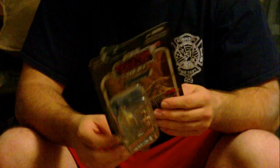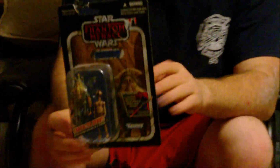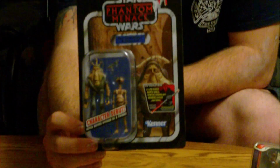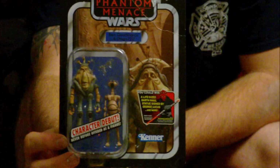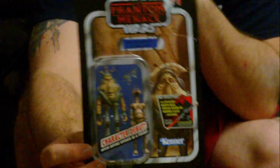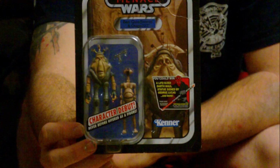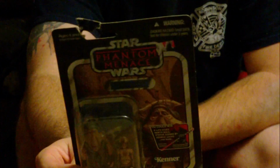Next, another character debut, part of the Phantom Menace Vintage Collection. The bubble's great, but the card is awful. This is not Gasgano, this is Ben Quadrinaros with an Otoga 220 or 222 droid, and it comes with a blaster. Ben Quadrinaros has the four-engine, crossed beam pod racer. He looks like a flea with a giant face.